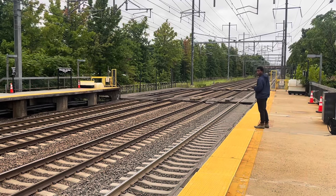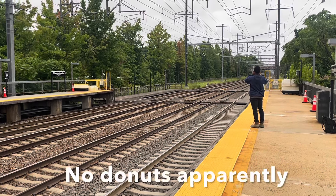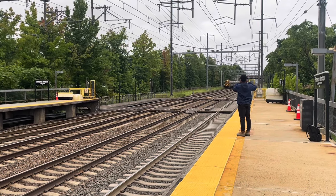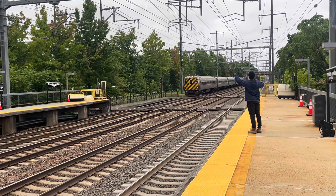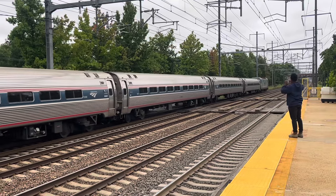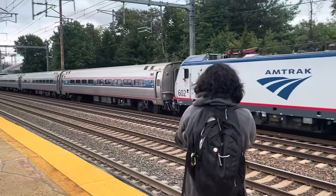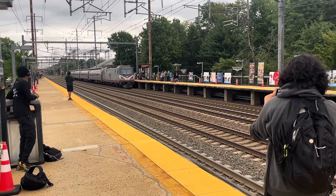Approaching at 5:35 is Amtrak 652, Harrisburg to New York. Usually it's run by the donut engineer. Let's see if he's on this. If he is, he'll be heading home. I think the donut engineer is running that. He would have given us a lot of extra horn if he was.